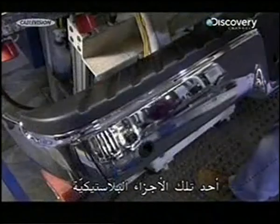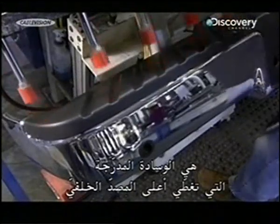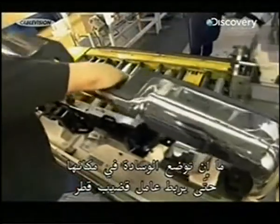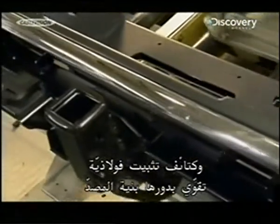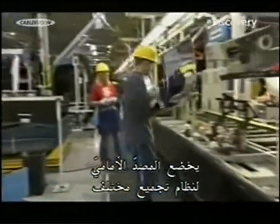One of those plastic parts is the step pad that covers the top of the rear bumper. Once the pad's in place, a worker attaches a tow bar and steel mounting brackets that also structurally reinforce the bumper. The front bumper goes down a different assembly line.